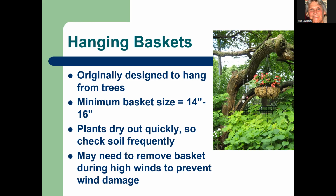The larger the basket size, the happier your plants are going to be. Sutherland's, and I don't mean to knock anybody, but I will because I get the most calls. They'll have their 10-inch baskets on sale any day now, and they will be like $5. Well, those are really attractive until we get into July, and then there's just not enough soil volume to hold the amount of moisture to make those plants happy.